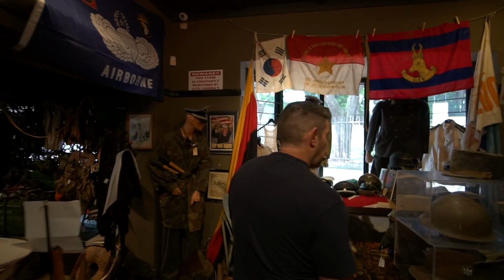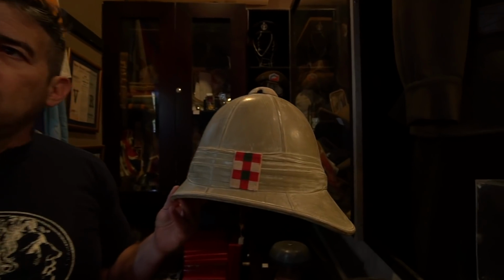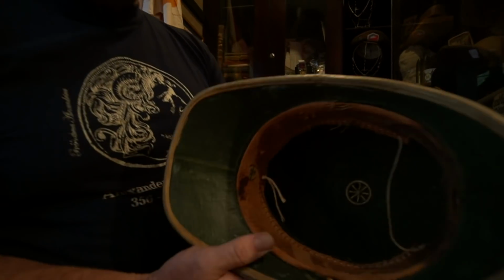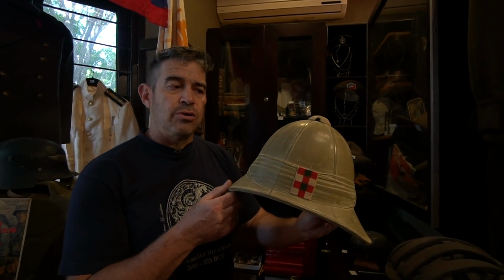I'm Alan Coleman, the owner of the War Store based here in Johannesburg, South Africa. In this room we've got items that you could have a look at. For example, from the Boer War, we have this pith helmet that belonged to a Sir. He was knighted. It's a Scots Guards officer's pith helmet named on the inside to the person, and his name was Ingleby. It was Sir Ingleby, and that is an original item from the Boer War, over 100 years old.